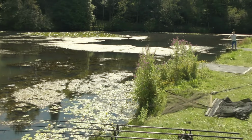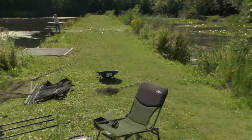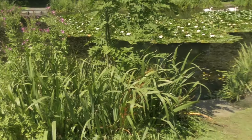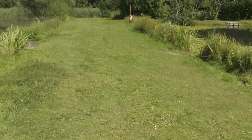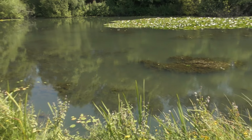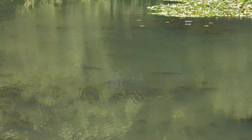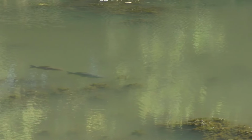Trying everything and anything. And down the swim. Just see the carp cruising in here. Oh, there he is. He's cruising back out now. But they're all up on the surface, making themselves known. But we've got as much chance of making them bite as actually swimming out to catch them.